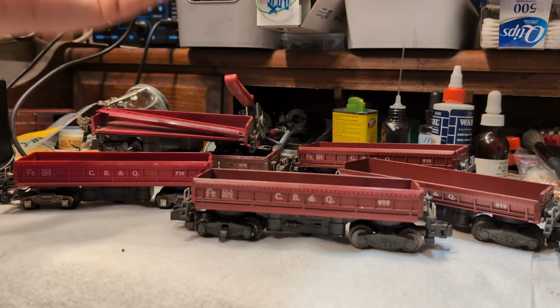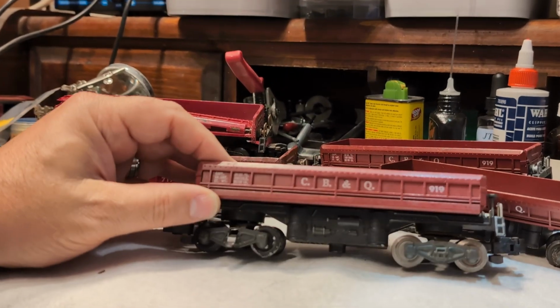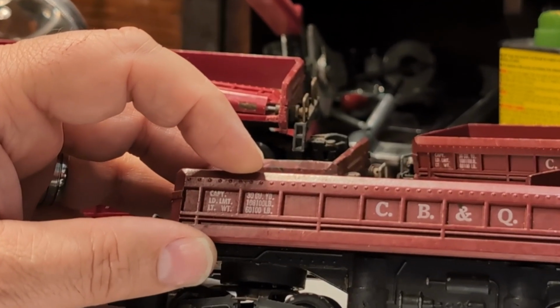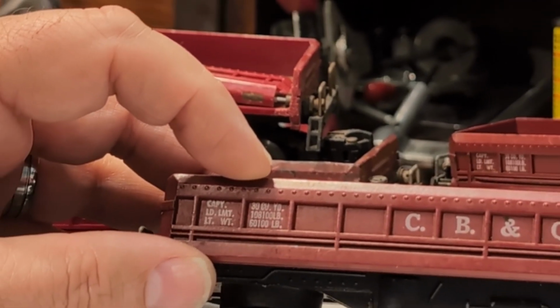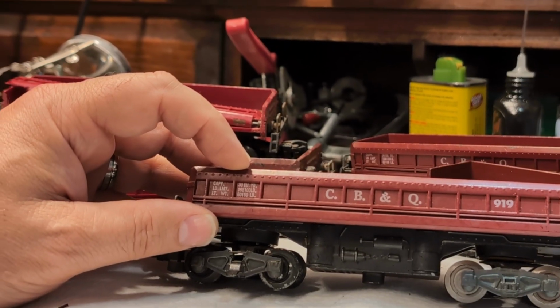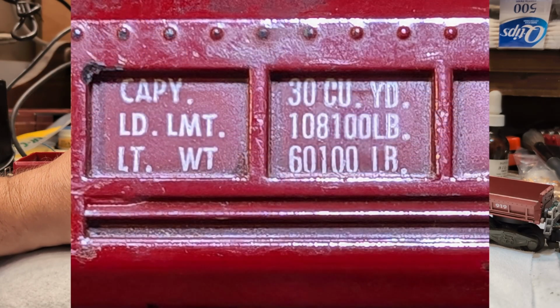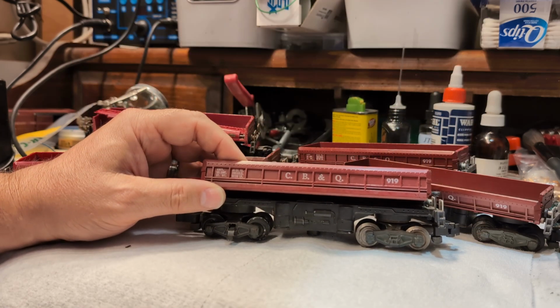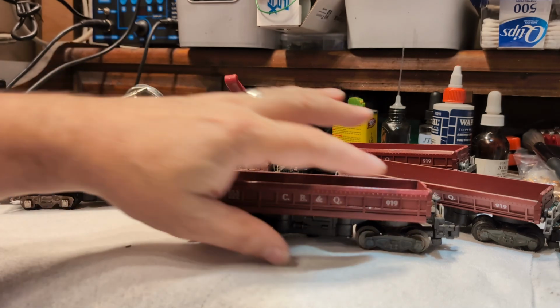The Type 1, which I don't have any examples of in all of these different cars, apparently these are all the same, but the Type 1 here on the side said 38 cubic yards limit, and then it had 106,000 pounds. Lightweight was 50, or load weight was 58,100 pounds. And then the Type 2, which is what all these examples are, says 30 cubic yard load limit for 100,000 pound load weight, with the load being 60,100 pounds. So you've got to kind of squint out of your good eye to see this writing. It's pretty small, but that's how you determine which version you have between Type 1 and Type 2 of the 919.